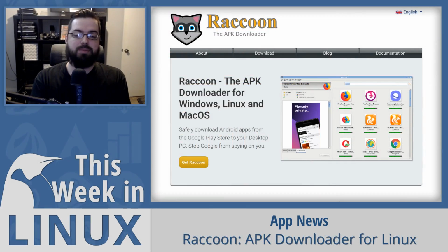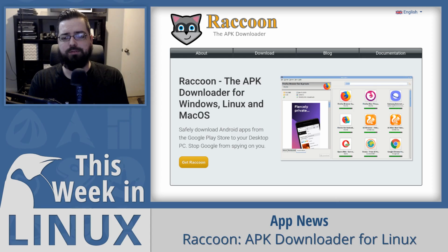And another application I want to talk about is Raccoon. This is an APK downloader for Linux. This is very interesting. Now, I have to also let you know I didn't try this one yet either, but it has potential. That's why I'm putting it on the show, because I just recently found out that this existed and they had an update, so I wanted to cover this anyway.